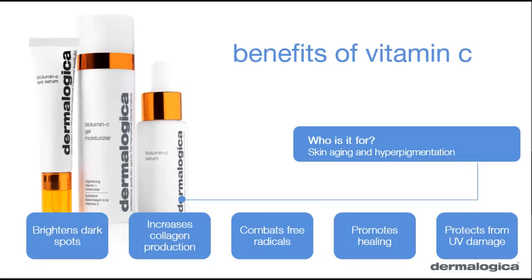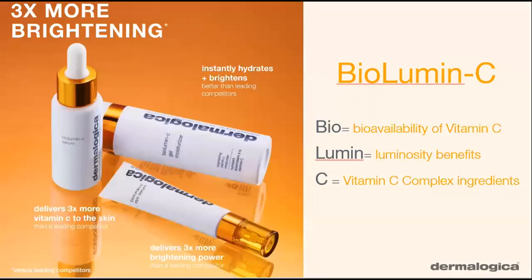And then finally, your vitamin C does have some natural UV protection properties in it. So you're going to get some protection for your skin, but still, you want to make sure you layer on a sufficient SPF product, especially if you're going to be in direct prolonged exposure to the sun.